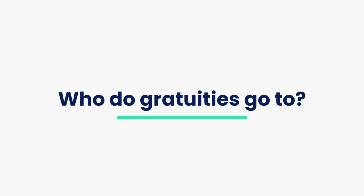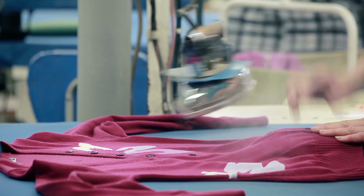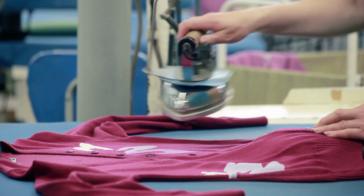So who do these gratuities go to? Well, each cruise line differs in this respect, but it's usually split between the crew. Things like room attendants, dining staff, wait staff, and people behind the scenes. But dining staff usually get the biggest chunk of this. But there are some grey areas around this, because we don't know whether or not cruise lines take a cut of this tip. So we don't know exactly what proportion is going to each person and how much the cruise line, if any, are taking of the tip.